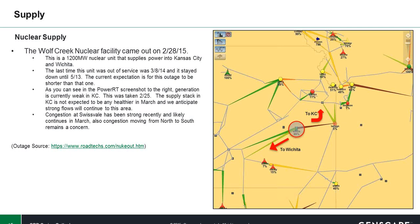You can see also from the screenshot we already have a number of units offline or running at lower levels in Kansas City. First and foremost, that Lacine unit right there is down. There is a scheduled outage there that is anticipated to last into the middle of the spring. And there's one unit offline which does not appear to be on a scheduled outage, but it's just not running at this point. And we don't expect that unit is going to get any stronger.